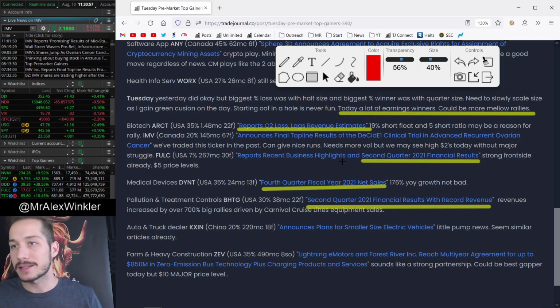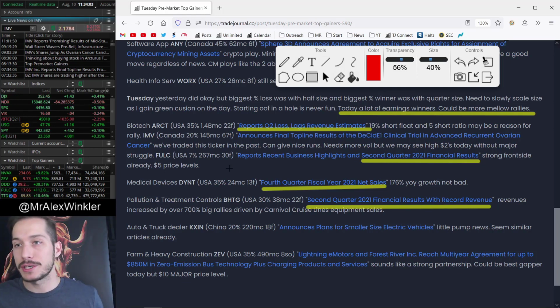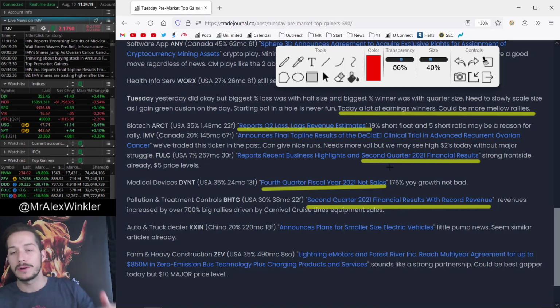And so we come here, we have ARCT, one of their first ones. Q1, it was actually a loss, not even that good, but it looked like there were other reasons this ticker might have been up because of a short float and a high short ratio. We had FULC, which was actually the winner for today. This actually should say 70, not 7%, a little bit of a mistake there. Second quarter 2021 financial results. We had DYNT, fourth quarter. We had BHTG, second quarter.